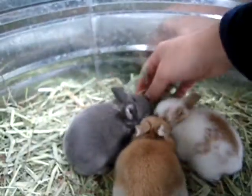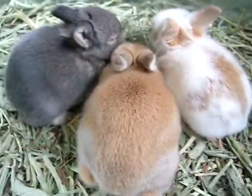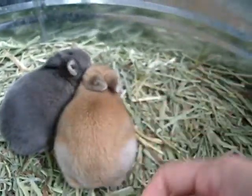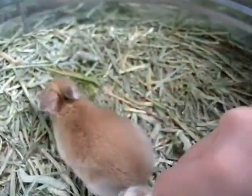Okay, don't eat that hay, guys. I think one of them just peed there earlier, now they're eating the hay there. Probably because it's soft, so I don't know. Probably shouldn't eat that. Stay over here.